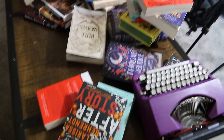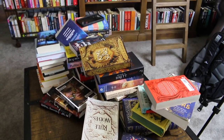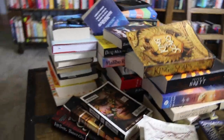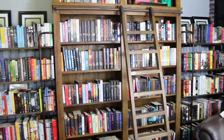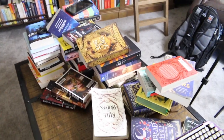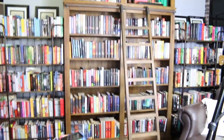So these are some of the books that I need to put back on my shelf. Excuse the typewriter, that is not going on there. The stacks are actually quite big and they have to fit on these already pretty full shelves, so it's going to be interesting. So the first thing that I'm going to do is sort these into alphabetical order so I can section them into what shelves they will be going into.